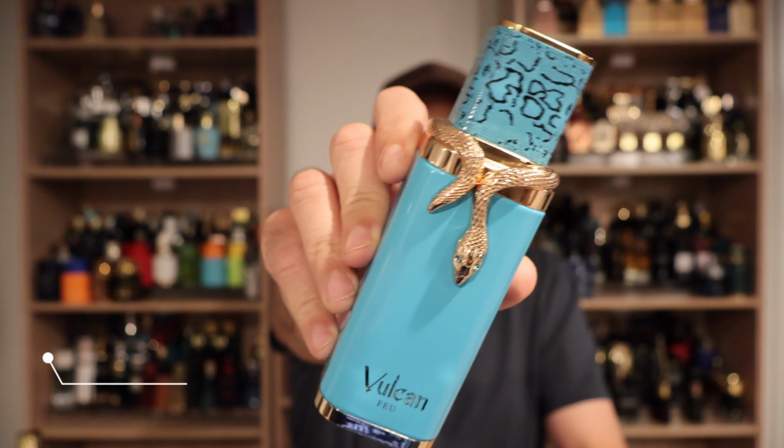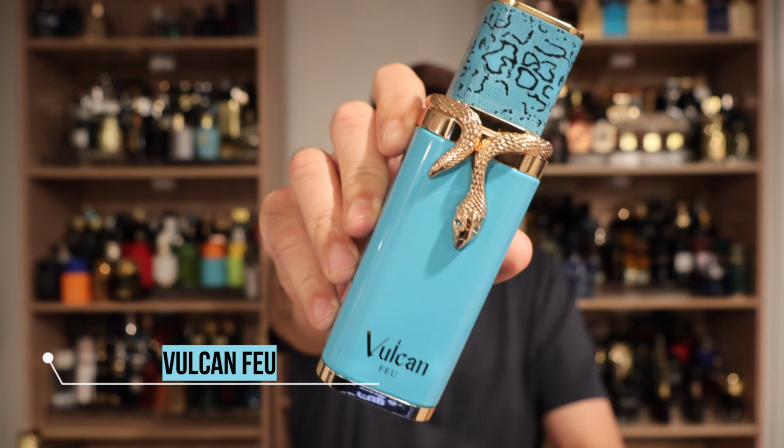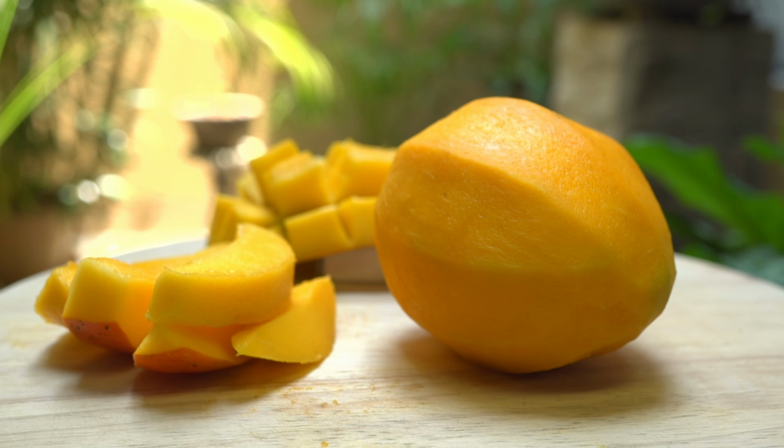And the final one for the fruit dominant category, as well as my number one worn fragrance of this summer so far, it is none other than Vulcan Few by French Avenue. So mango is by far my favorite fruit, and this one delivers this juicy, realistic fruit note that I just can't get enough of. Along with that mango, you're also getting ginger, lemon, and rhubarb, but the mango is the standout here. You're getting a high quality, realistic mango that has a juicy feel to it, but you also get that zesty pop with the lemon and rhubarb.